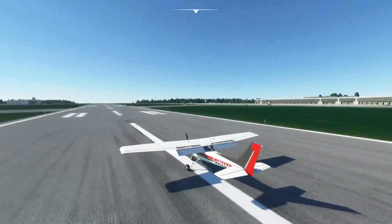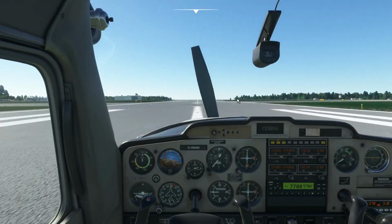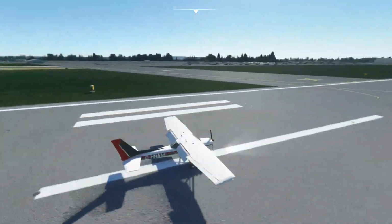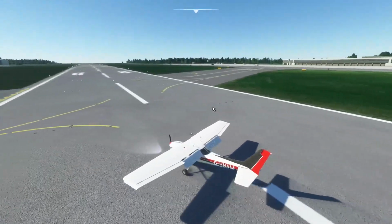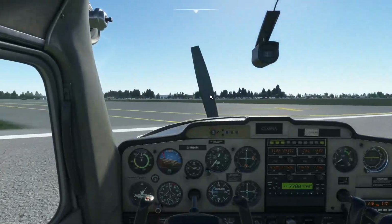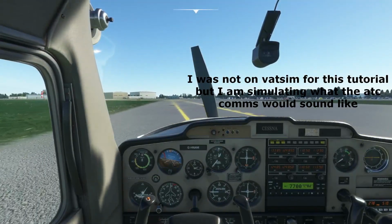We've landed. A good thing about keeping the master switches on is we still have radio communications. So we're going to tell ATC we're going to vacate. We're going to vacate left as all commercial aircraft go to the right. Golf Alpha Mike vacating left on runway 27.